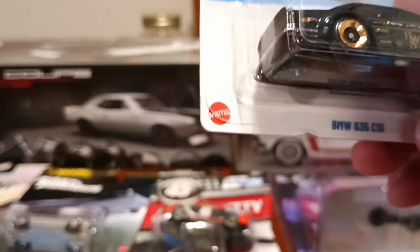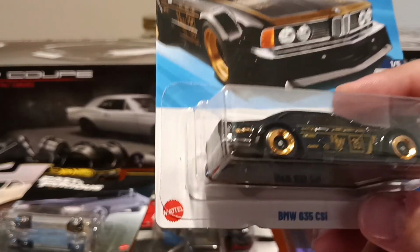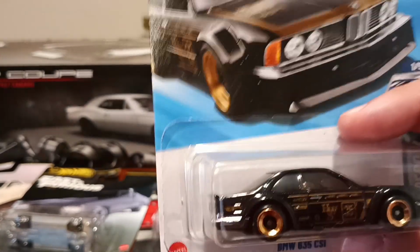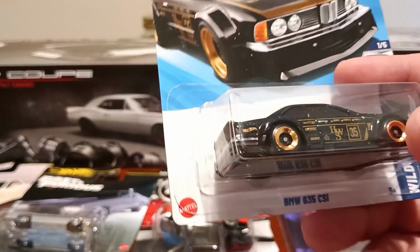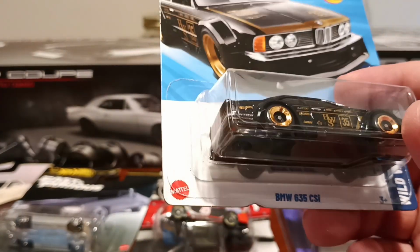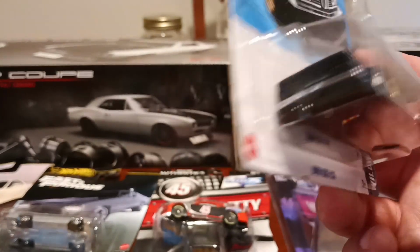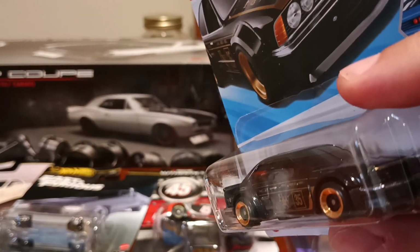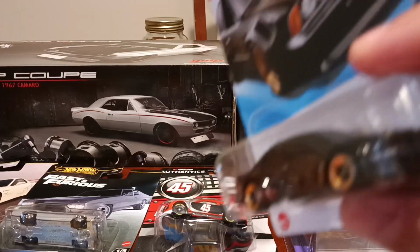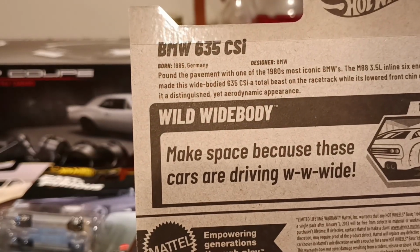So here we go. Here is the BMW 635 CSI. This being done, if y'all don't know, this is done in a knockoff John Player Special. You have the HWS over here. So if you're into racing, you'll probably know what the livery is loosely based on. It's kind of like Lotus's team. It's nice. Oh, they gave their chrome bumper treatment on this. Made it look real good. This thing looks nice. They got the headlights in there, it looks like. Yeah, they got clear headlights. Yeah, Hot Wheels did a good job with this casting too. There you go, there's the back.